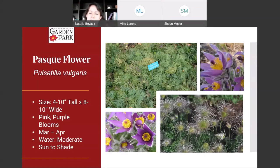They also, when they're not blooming and the seed heads are cut down, the foliage adds some interest and then can be cut down once it doesn't look good anymore, and then something else can come in and take its spot. But this is a really fun plant that I think is really pretty and is one of the first things to bloom in the spring.